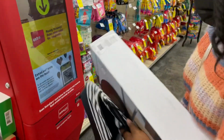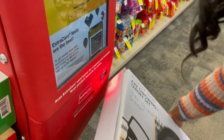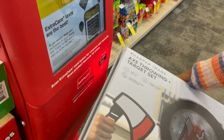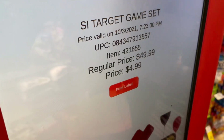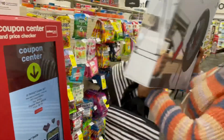It's pretty big. It's super heavy, y'all. It looks really small, but it's not small at all. Deja's gonna scan it. The regular price was like $59, I think. The scanner doesn't like you today. Deja, it's not gonna scan like that. What in the world? I'm kidding. There, it worked. The regular price was $49.99 and now it's only $4.99. That was a pretty good deal, y'all. $4.99 for this, that's definitely a good deal.